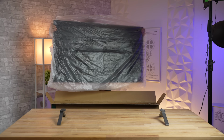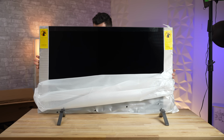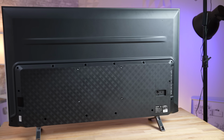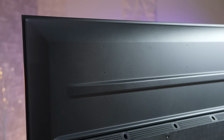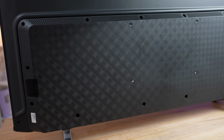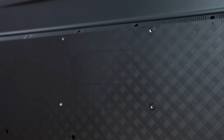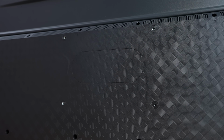Now, the next thing that really stands out and surprised me is the build quality. When I took it out of the box, I was happy that they had great padding all around, so you're not touching the display, and the build quality is really great. The main top portion of the back panel is solid metal, and then the bottom portion is high quality plastic, and we do have a VESA mount built into the TV.